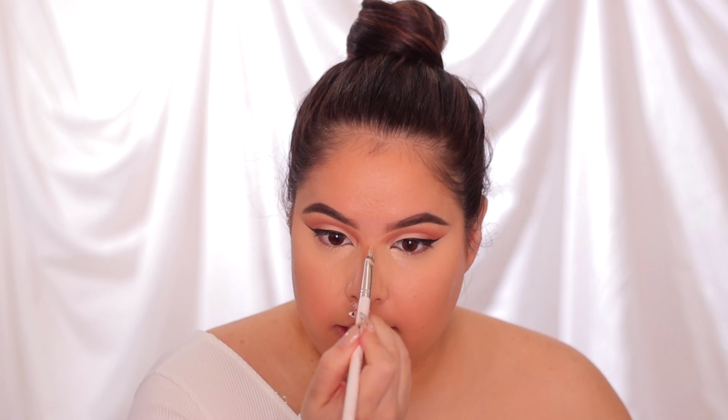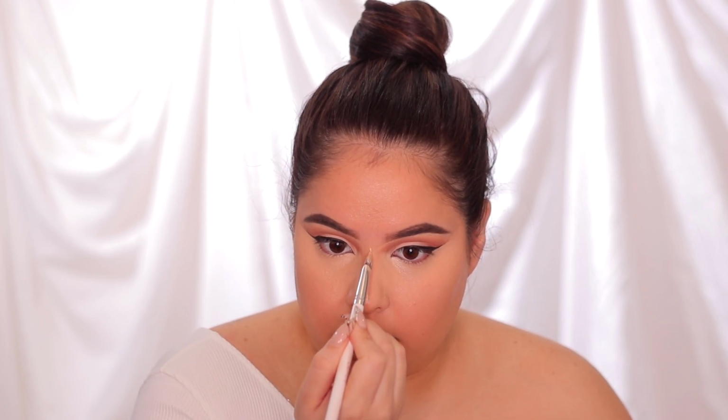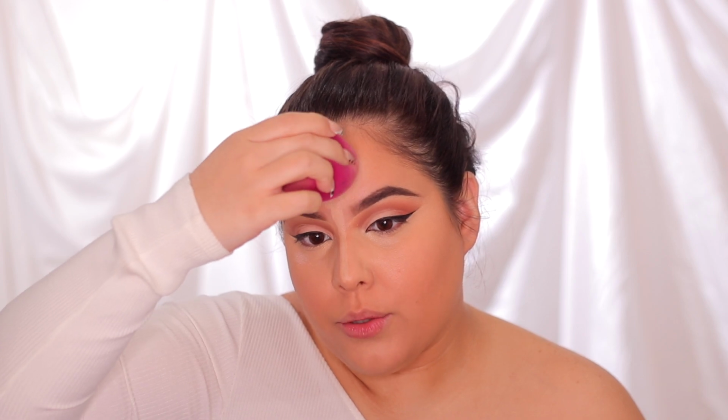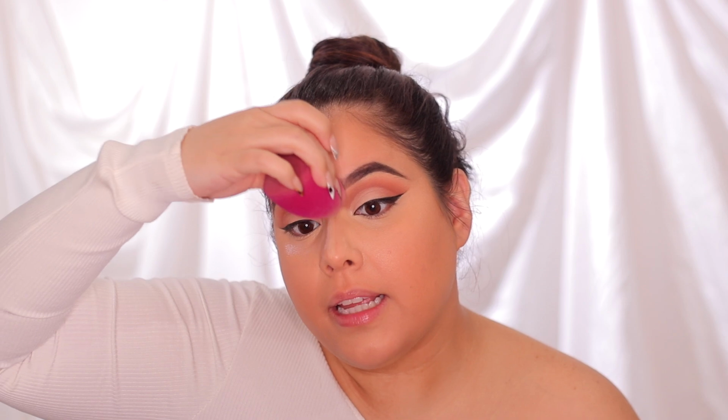I'm gonna take a little bit more of that concealer, and I'm going to highlight down the center of the nose, chin, and the forehead. I'm gonna go ahead and take that sponge once again and blend it all out. Now, I'm not gonna blend out the nose just yet. I kind of let my nose highlight sit there for a little bit so that it can really highlight the nose.